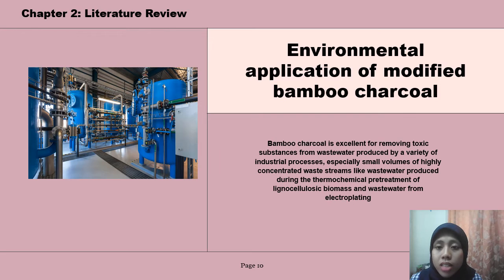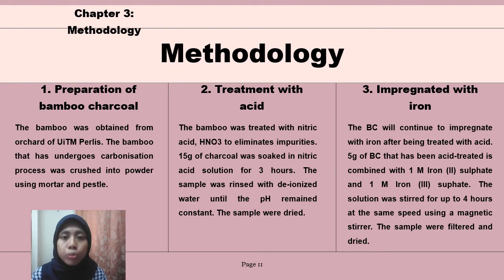Bamboo charcoal is excellent for removing toxic substances from wastewater produced by a variety of industrial processes, especially small volumes of highly concentrated waste streams, like wastewater produced during thermochemical pretreatment of lignocellulosic biomass and wastewater from electroplating. Next, we will go to Chapter 3, Methodology.